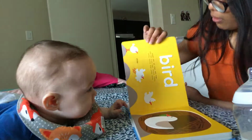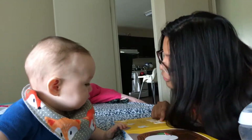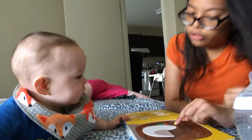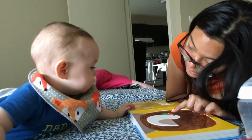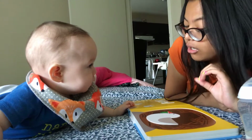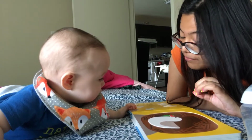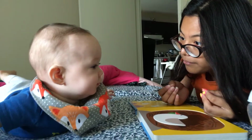Okay, next one. A bird. Chirp, chirp, chirp. Let's do three. So, this is their beak. You see this long, pointy, orange, reddish thing? You see this one, baby? This is called the beak. The beak is used to catch their fish. It's basically like their mouth and their nose at the same time.